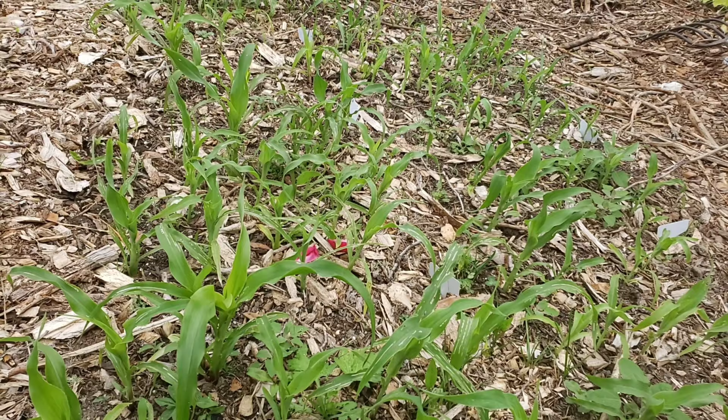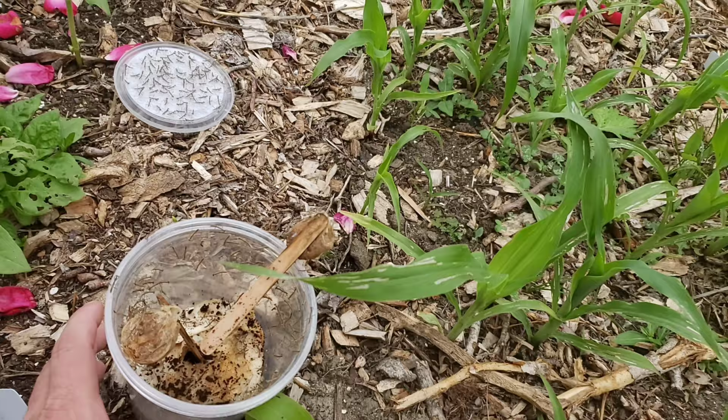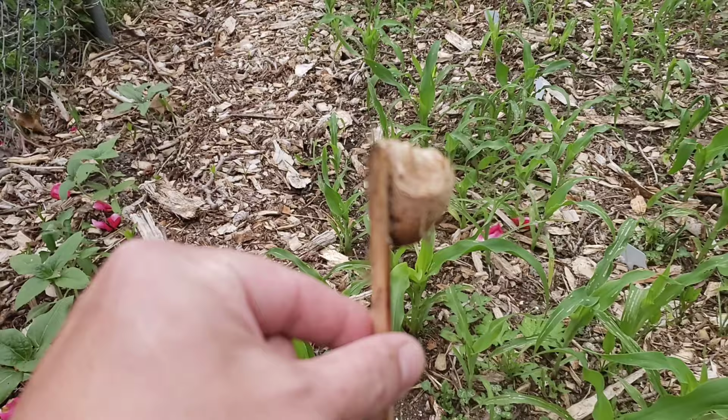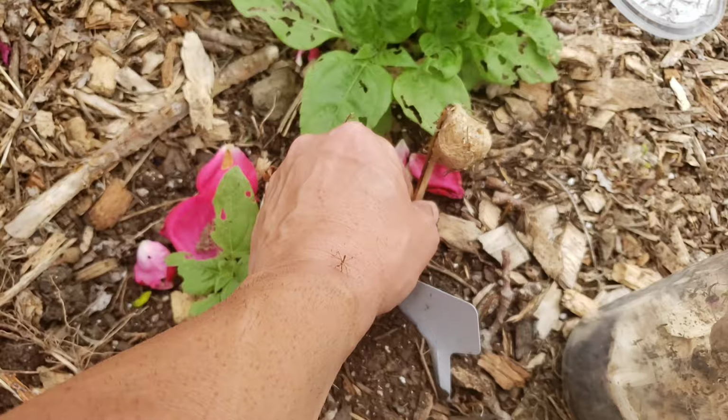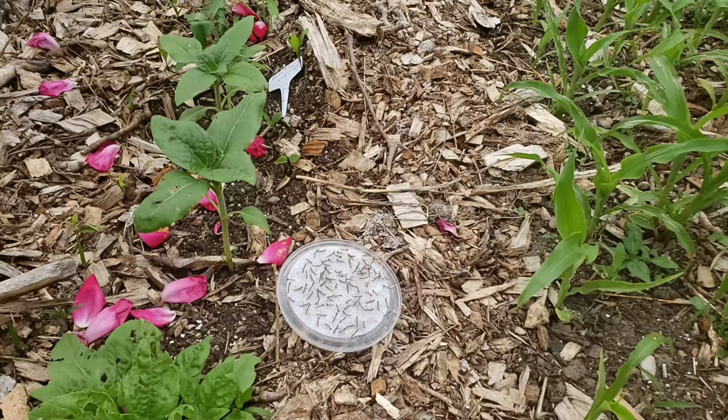That's not what I wanted to do. All right, so what I'm going to do is take this. I don't want to kill any of them. I'm going to take this little egg sac here, and I'm just going to plant that right there. Well, it's not going to go in. It's climbing up my arm. Uh-oh. Bye-bye. And I'm going to leave that there.